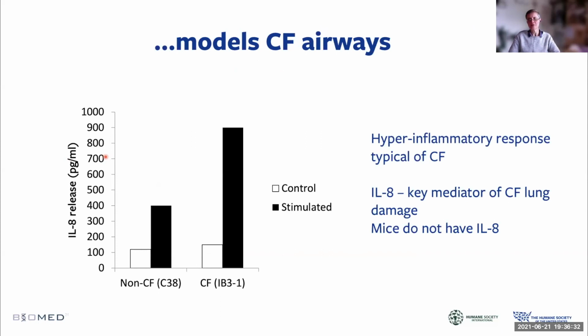And if we get a bit more specific now and think about, okay, what about cystic fibrosis? Those features that I've shown you all seem to be quite generic for airways. Well, we can show that the model models the hyperinflammatory response. So we have our non-cystic fibrosis cells that, under control conditions, are releasing a bit of IL-8. If we hit them with a pathogen, then they release a bit more IL-8. Our cystic fibrosis cells, interestingly, have the same sort of baseline levels of IL-8, which is kind of what we'd expect. But look at what happens when we hit the cystic fibrosis cells with a pathogen. We get over twice as much IL-8 released. So this is an indicator to us that we've got a hyperinflammatory response modeled in this system.